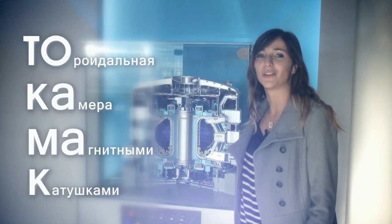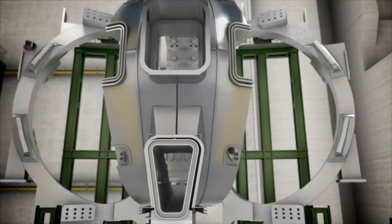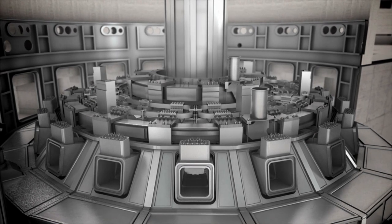Tokamak is a Russian acronym for toroidal chamber with magnetic fields. If you take a look closer, we have the vacuum vessel at the center, surrounded by toroidal field coil magnets and poloidal field coil magnets. At the center, we have the central solenoid.